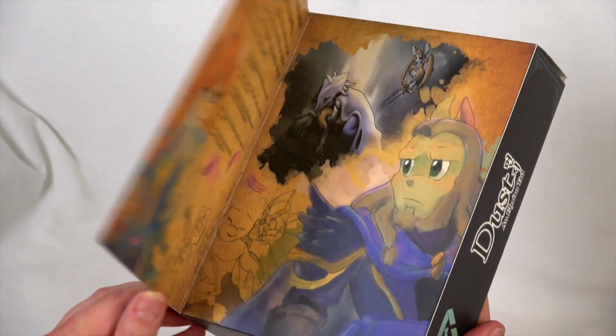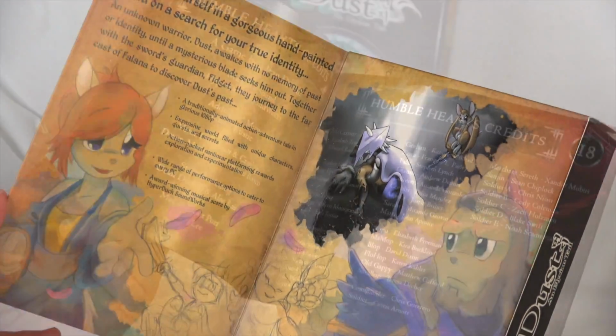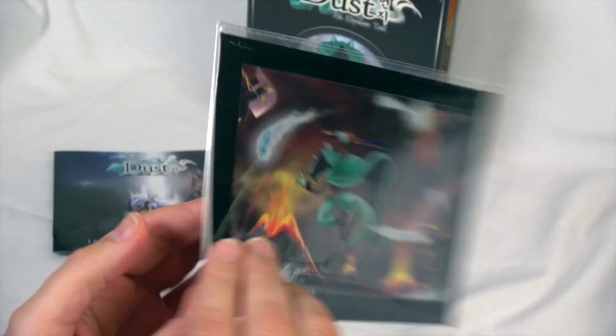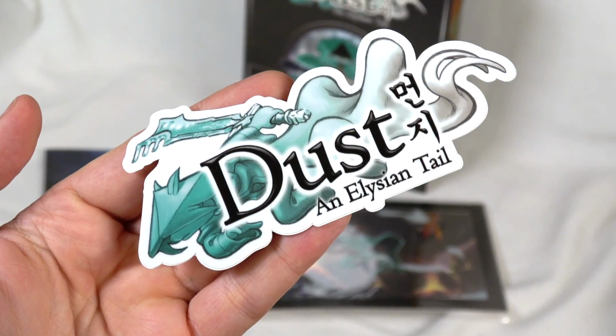And this game has a great box with an opening flap, beautiful artwork. You can't forget about the full color manual. And being it's such a beautiful game, it comes with an exclusive cell art print that is numbered. You need some more stickers, because stickers rock.